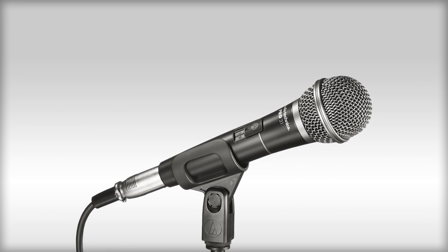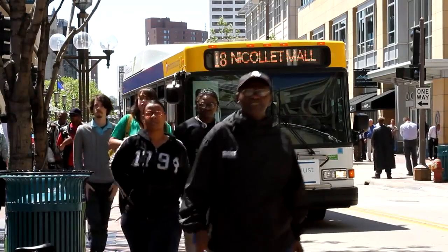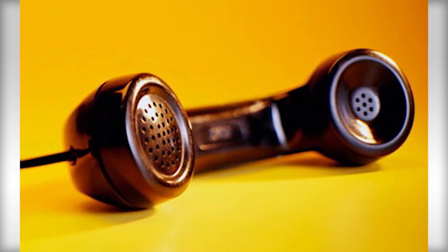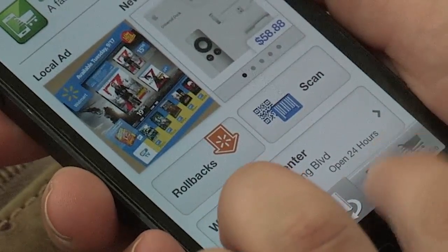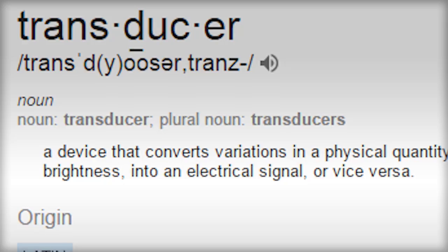We should all be pretty much familiar with microphones. I mean, we use them all the time and really don't even think about it. You'll find them on traditional home telephones and tucked away inside modern smartphones. If you've ever used a walkie-talkie or talked a jumper off the roof with a bullhorn or belted out a tune on karaoke night, you've had to use a microphone to have your voice heard.